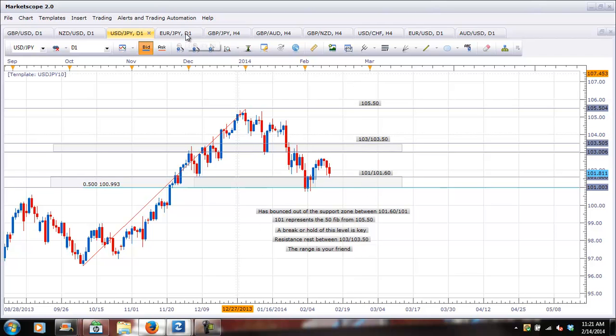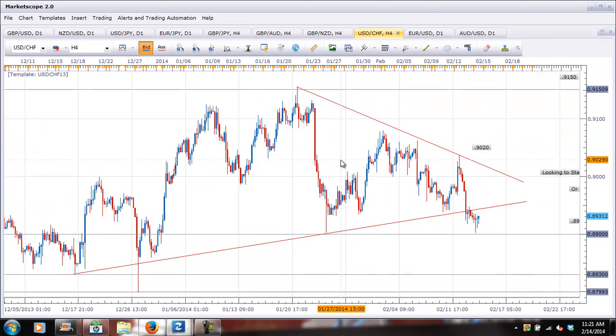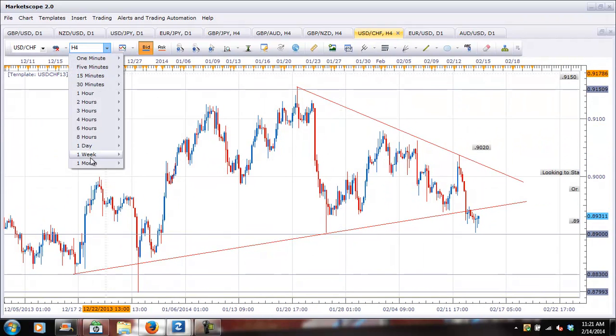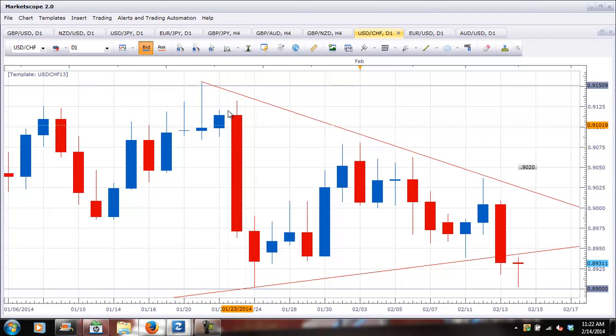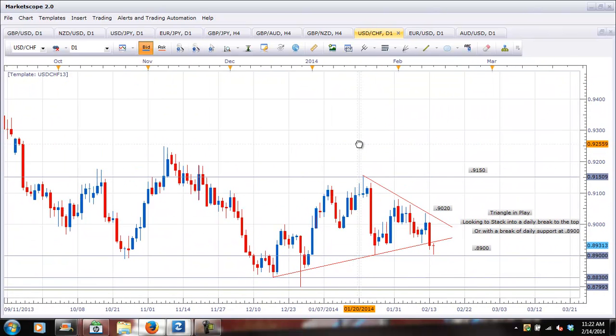Let's take a look at the Swiss franc. Swiss franc was in a triangle. Talked about that yesterday to the keen traders. And what we were looking for was a break of that triangle to the top side. To the top side, we would have had a nice break at the 90.20 level. Then we would have had an opportunity to ride the pair higher. First target would be 91.50 and so forth.